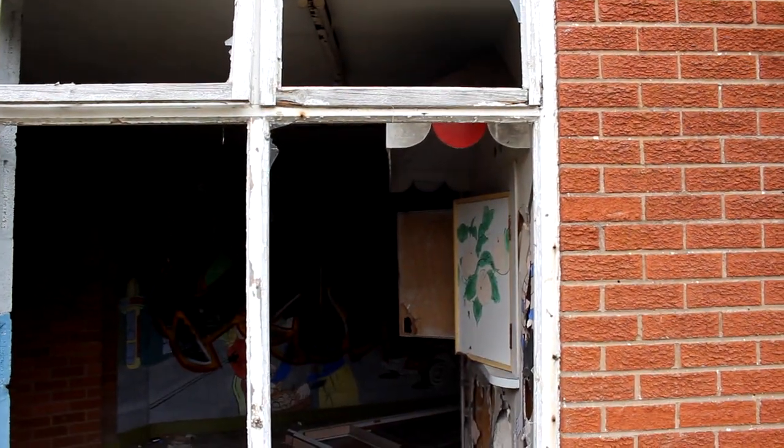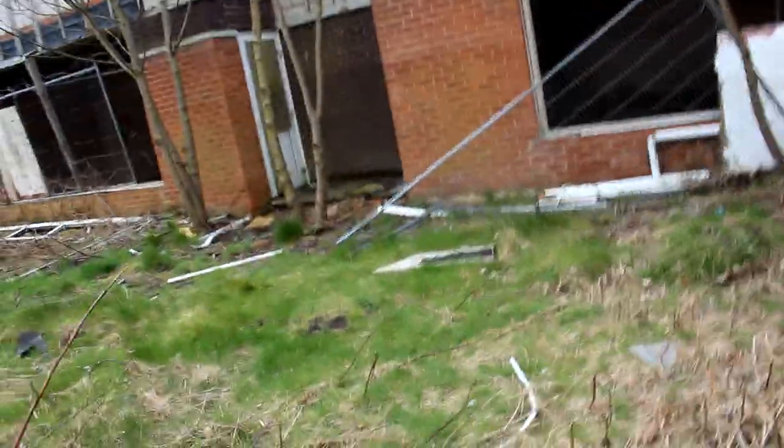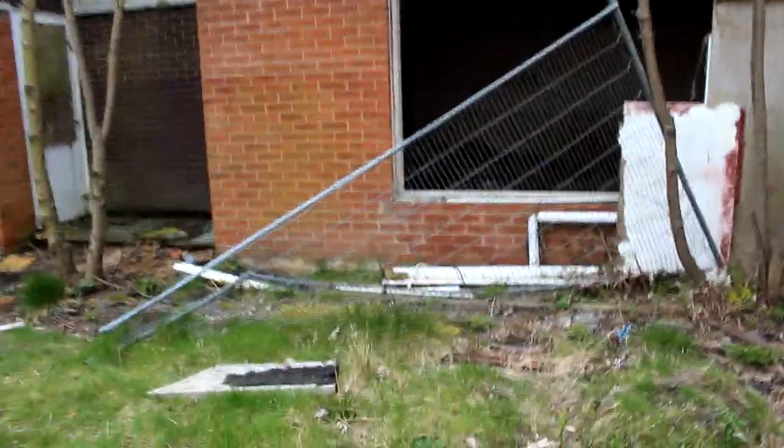But yeah, like I said, I think this is the old deaf school. I know there's a school for blind kids nearby too, so I think we're going to try and have a butcher's at that one as well. But I reckon if we cut through this little building here, we'll be able to get to the main section, because that looks pretty good, man.